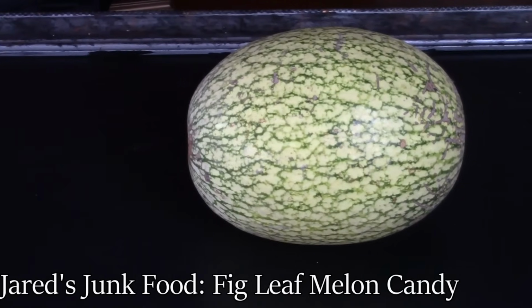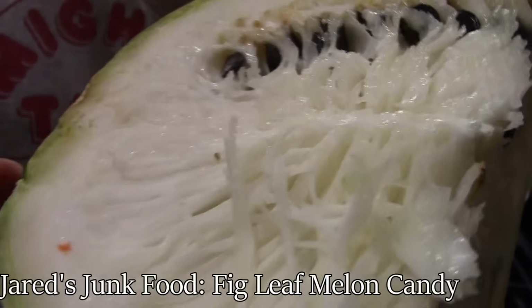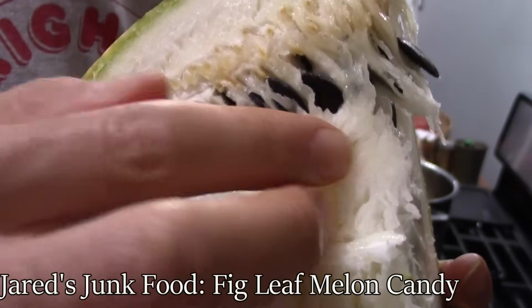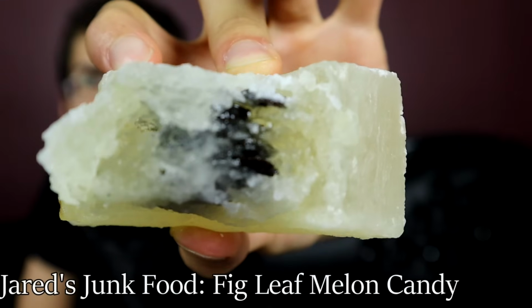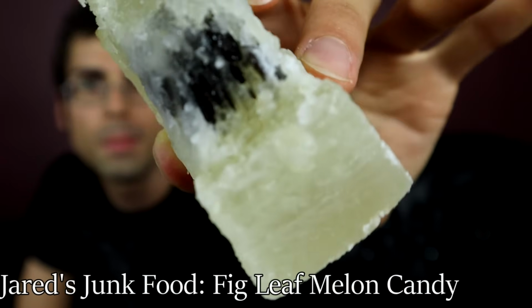It reminds me a lot of an episode that I made in the past on the fig leaf melon, also known as the shark fin melon, because it's used as a shark fin substitute in China, and in Mexico it is used to make a candy. And that candy follows a very similar process. It takes days. So what I did back then is, well, here's a clip.